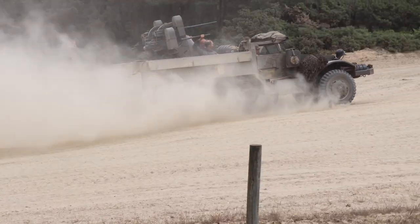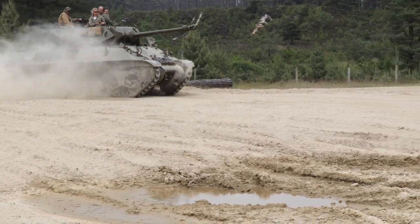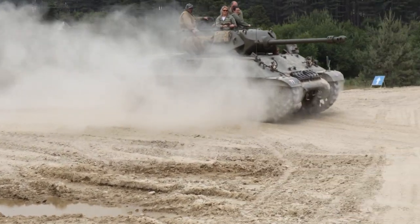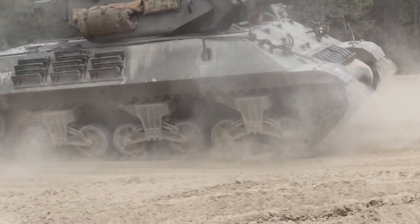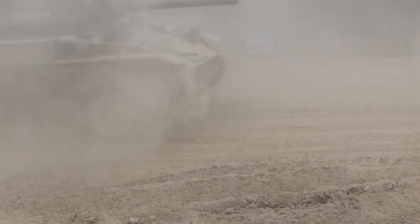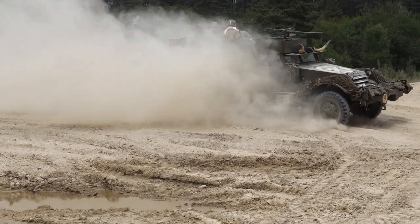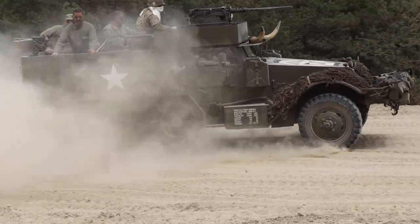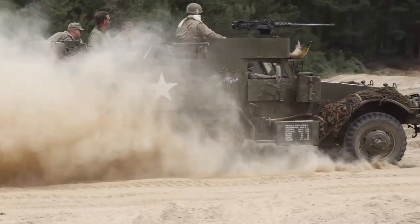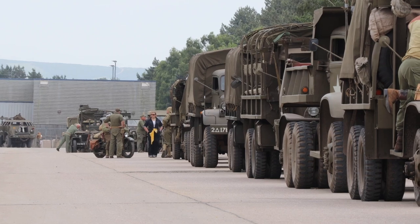Tracks threw up incredible clouds of dust as they roared between the trees. And it gave us a chance to look at the size of the column. The word impressive does not do this sight justice.